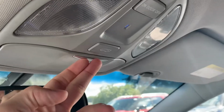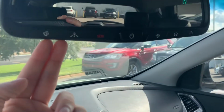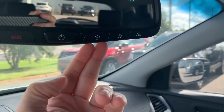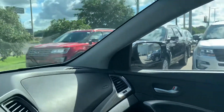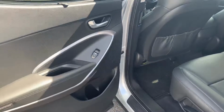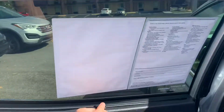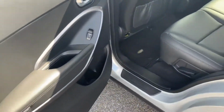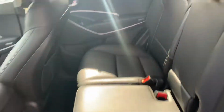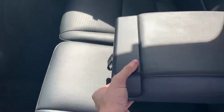You will have a button to operate the power tailgate in the back, as well as a place to store your sunglasses. You'll have built-in buttons here on your rearview mirror. Be able to open up your garage door opener. You'll have the built-in privacy screens. Additional power port.